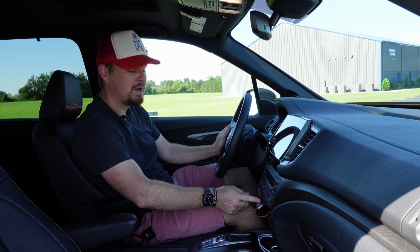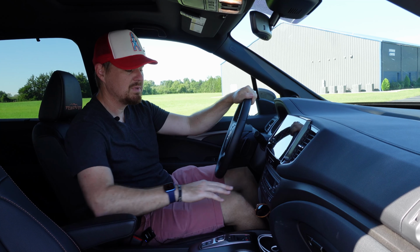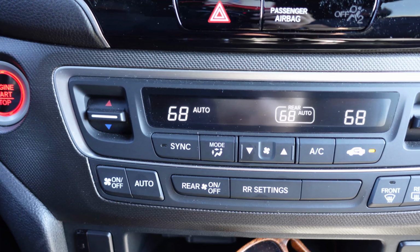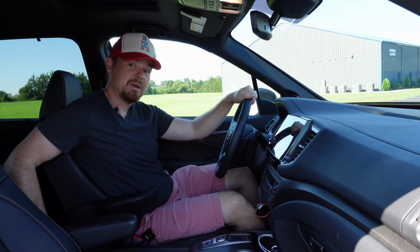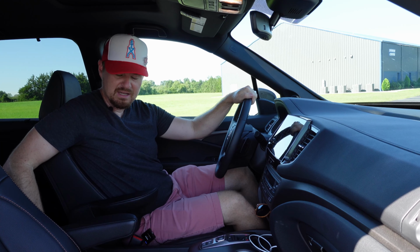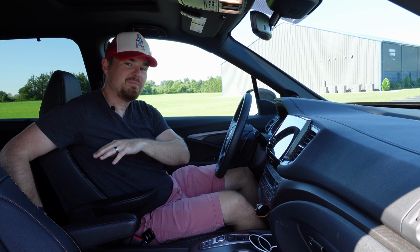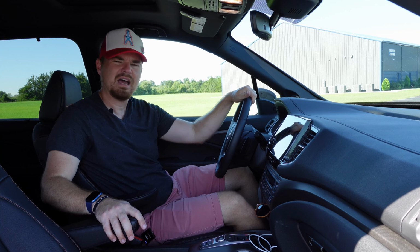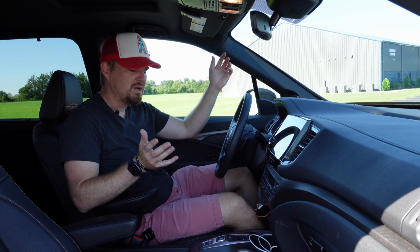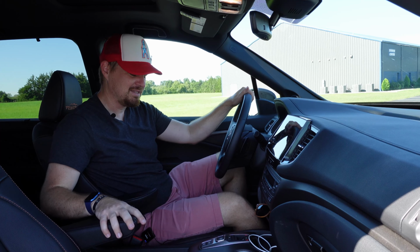On the Trail Sport model, you only get 3-mode heated seats, and to step up to the Elite trim to get cooled seats. I really like the tri-zone climate, so you get dual zone up here and then rear climate. Even though they aren't roof mounted vents, you do get a rear climate control up here for the passengers in the back. There are no passenger controls back here, but I think that's okay in this model. I think Honda will probably update that when they update this vehicle.